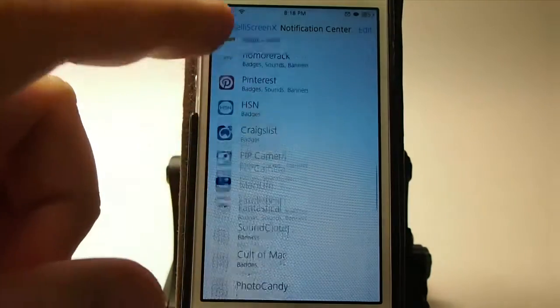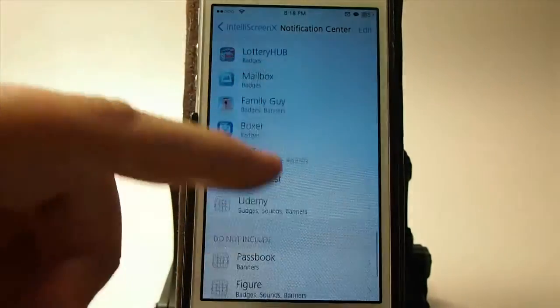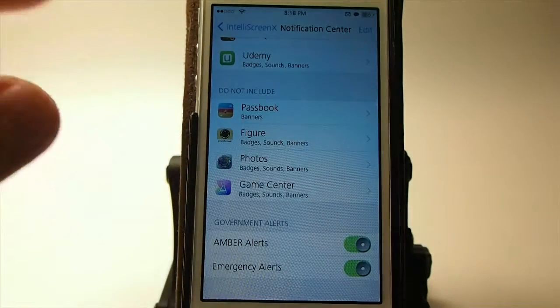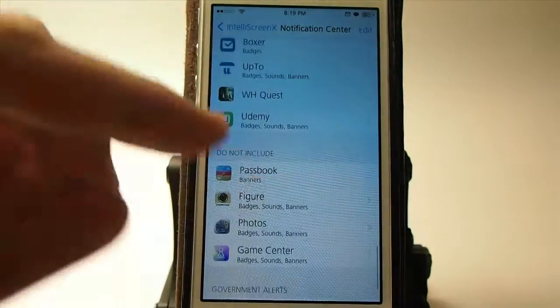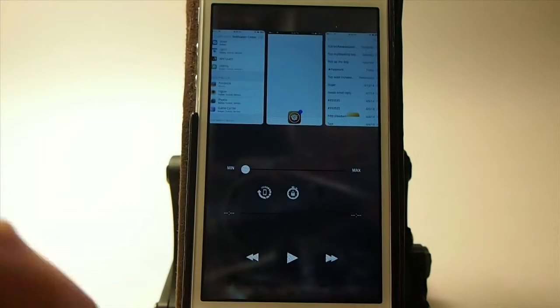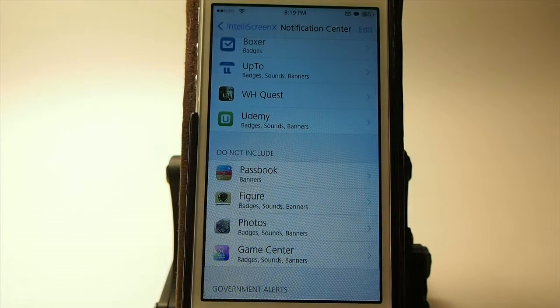Here's everything that's included, and down here at the bottom is everything that's not included. Right down here, you see I only got 4 or 5 things, and I need a lot more down there, just to get everything working right. But IntelliScreen X, guys, is an awesome tweak and definitely one of my must-have tweaks.